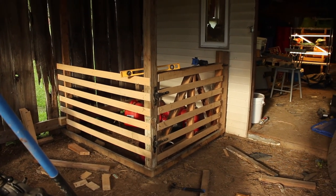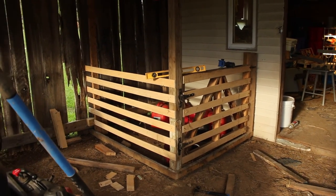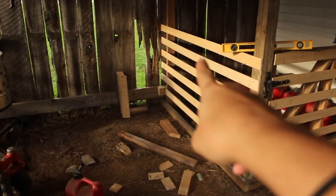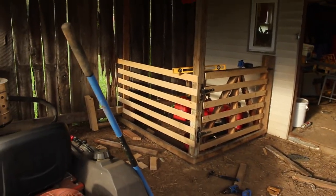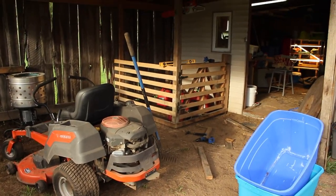So we probably won't separate the calf until after a month or so, but we wanted to go ahead and get it built because we're going to be building the stanchion right up against it. And we wanted it all to be ready and set. So it's looking good. Still kind of a mess out here, but we're getting there.